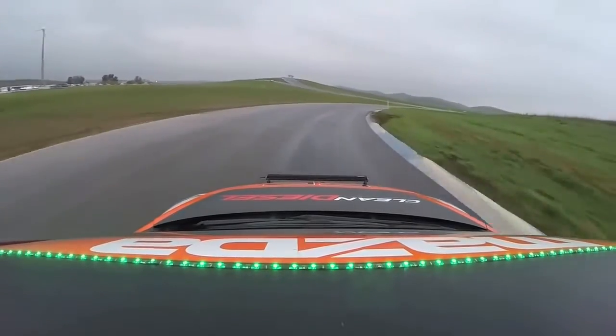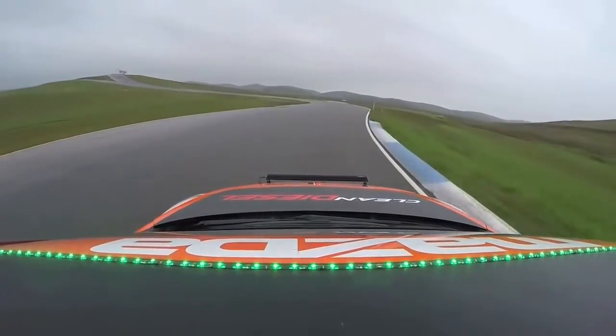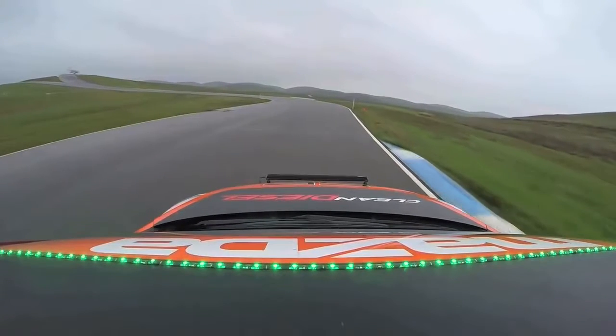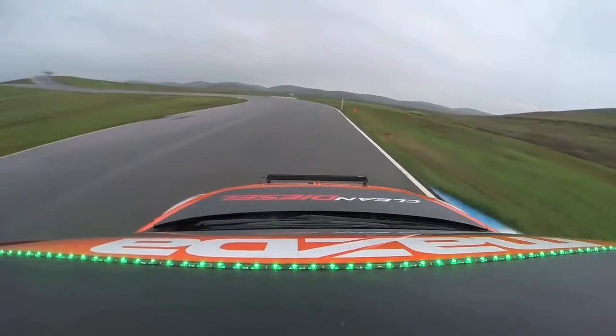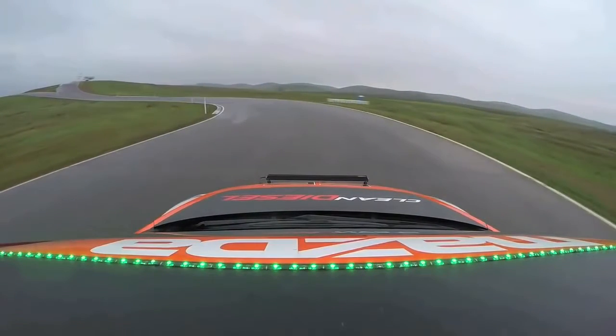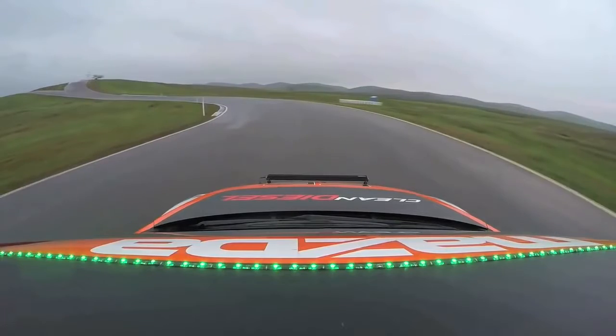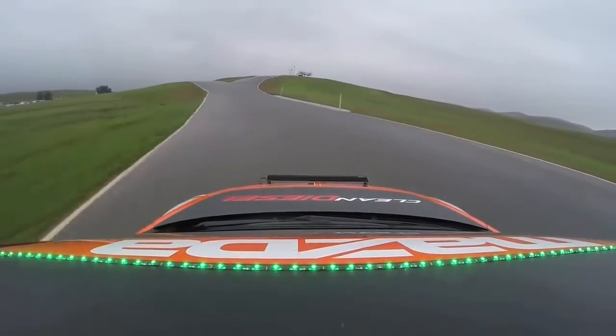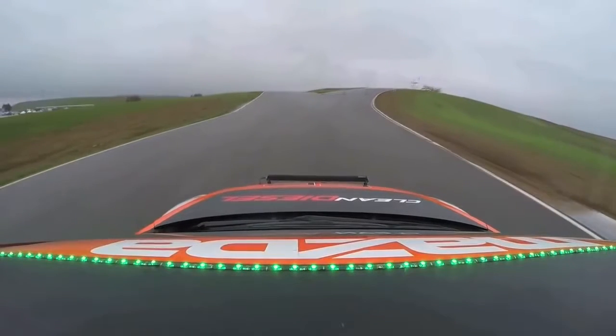Yeah, you don't really want to get too cute and carry too much speed through here because it's off camber, so the outside of the track actually has less grip than the inside of the track in general. Especially with the rain, you're going to get more grip towards the right side of the car. Through this corner, I was pretty much taking the dry line the whole way through because it's slow enough that you're not really going to get a lot of wheel spin.